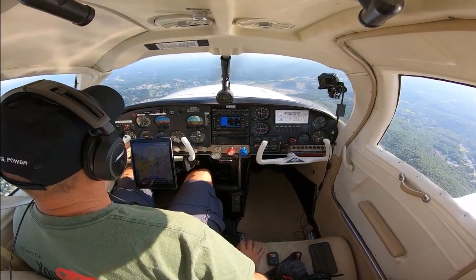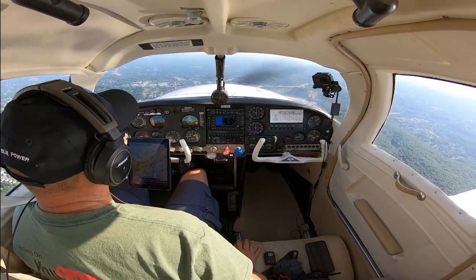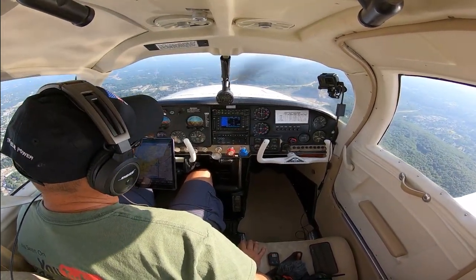I wanted to check out the windsock. They don't have a weather frequency. It says it's 128.8, but I don't know how to get it.